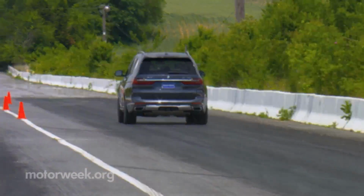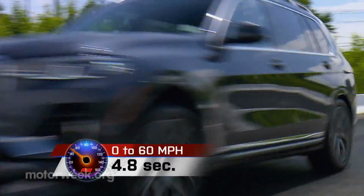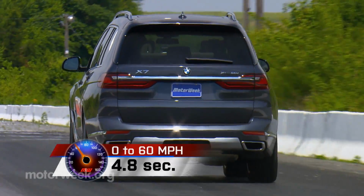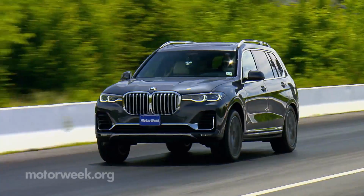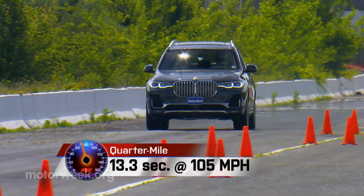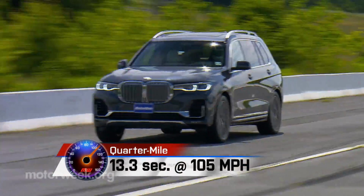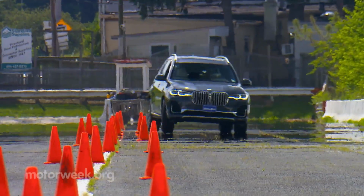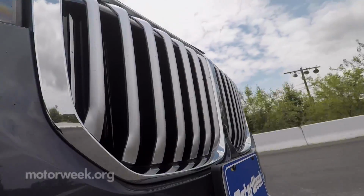No slip, all grip. xDrive and consistently working launch control had us hitting 60 in just 4.8 seconds. Tires chirp as you hit second gear, with the 8-speed delivering shifts that are equally fast and smooth. It's a quick 13.3-second trip through the quarter mile, completed at 105 miles per hour. Like a first-round D-line draft pick, the big X7 was sneaky fast through our cone drill.